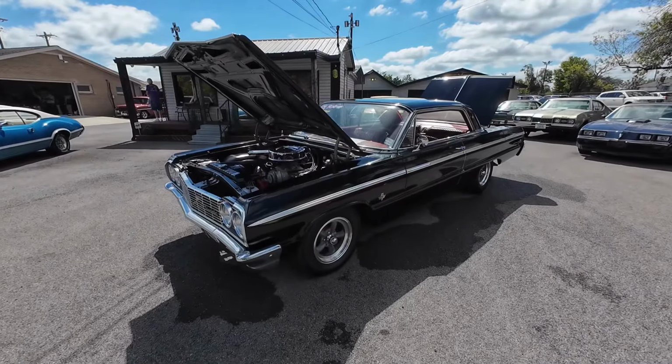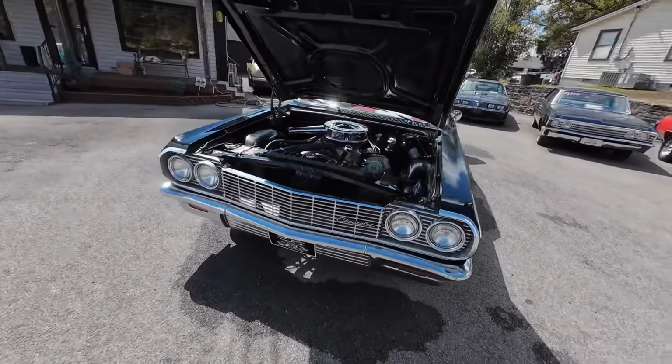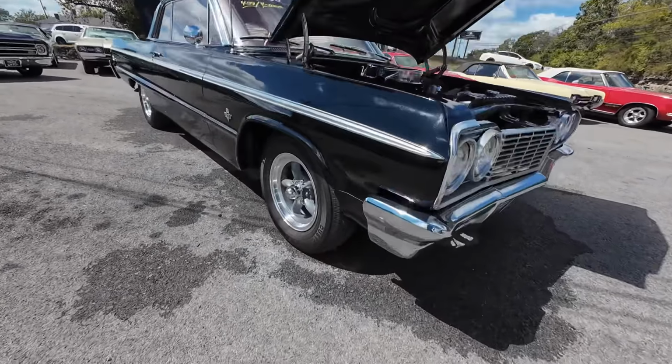Okay guys, we're gonna try to do the walk around. I still haven't been able to test drive this, so I'm gonna have to do the walk around first here. I'm gonna put this at the end of the video. Let's go ahead and get started.